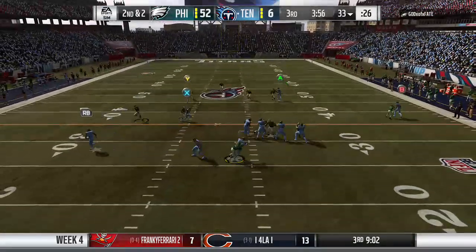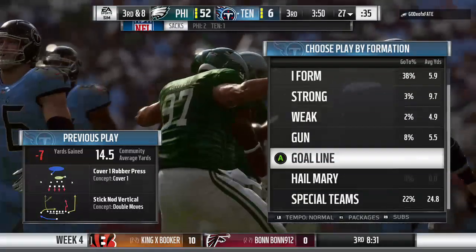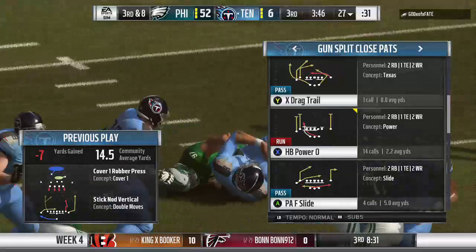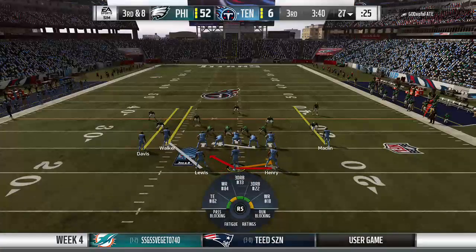Now a second down throw for Mariota. Pressure comes and down he goes. The Eagles get there for the sack. Everson Griffin in there to get him. His second sack now of the afternoon. These guys have punted four times already, and they're staring at a fifth, barring a conversion here on third down.